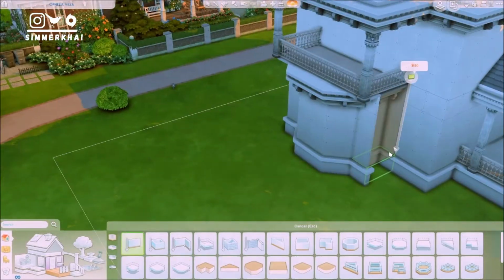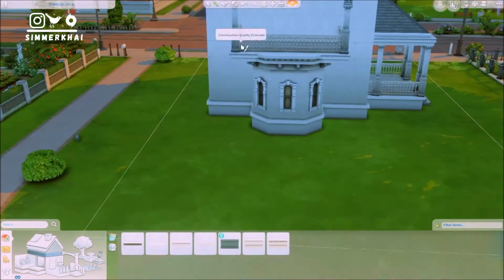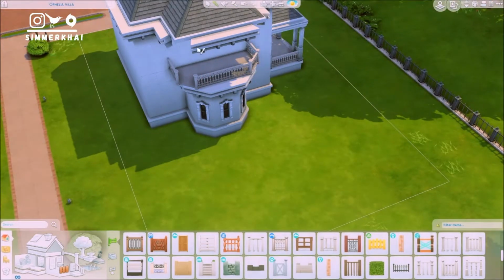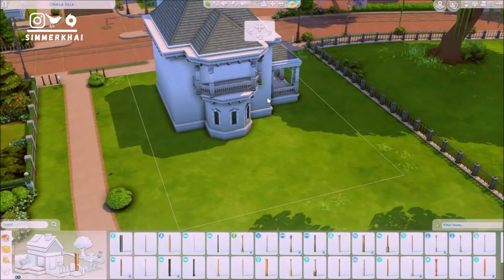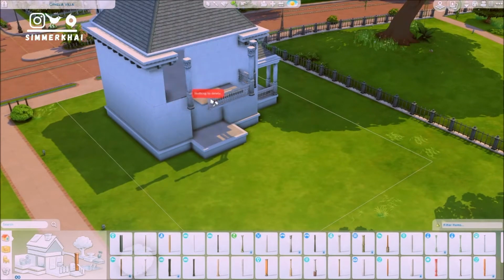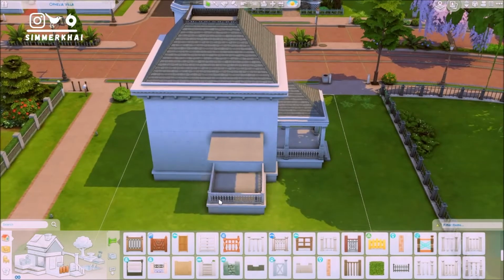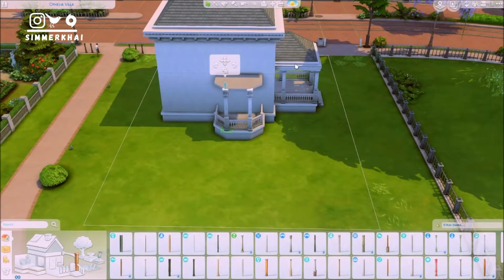But I also ended up deleting the extension part, which you see on the right, because it took up quite a lot of space, I think. When I put that extension over there, I had to put in a door that leads to the inside of the house. But when I did the floor plan of the house and tried to imagine where the specific sections should be, it took up quite a lot of space. So I decided to just remove it to make it easier and more spacious for me to furnish.